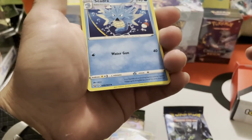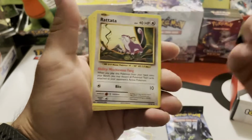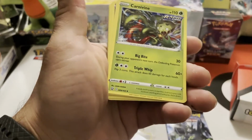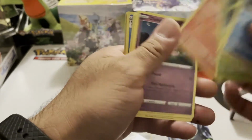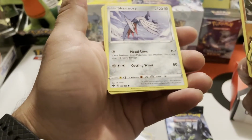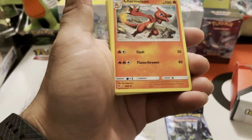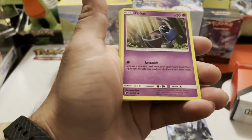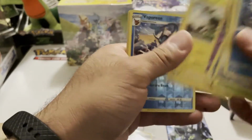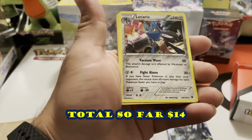So we have a Seedra. So this is Battle Styles. We have Evolutions, Battle Styles, Vivid Voltage, Battle Styles. Ooh, I don't have this. This is from Hidden Fates, I think, or something like that. Charmeleon. I might not have this one. I'm not entirely sure. Zubat. Boltund, a reverse holo Vaporeon. Nice. I don't have the reverse of this, so it's really pretty.